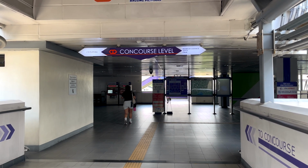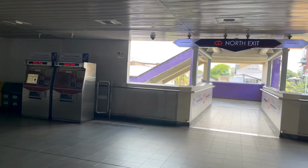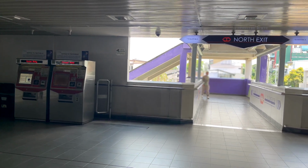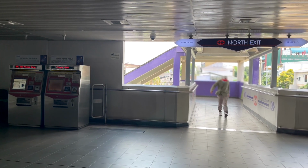Upon entering the station, you'll find a concourse level before you reach the platforms. In the concourse area, you will find multiple TVMs. Note that you'll find the elevator leading up to the concourse level via the south entrance.